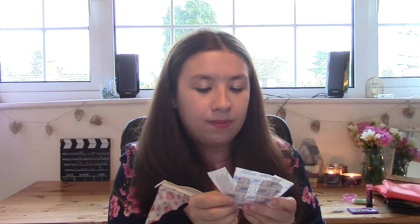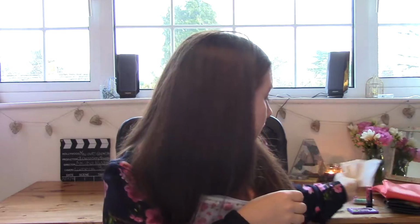Lately I've been putting some plasters inside my little bag, because sometimes the shoes that you wear kind of hurt your feet, or you're on a night out and your heels are killing you, and the last thing you want to do is go home early. So these are very useful to have. They do come in handy, you never know when you might need them.